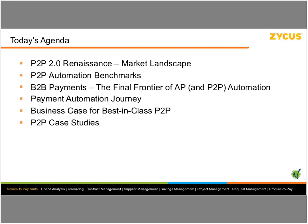automation benchmarks. And in many respects, when it comes to Procure-to-Pay, certainly many organizations address the first P first, and therefore many organizations are looking at payments now as the final frontier of AP and certainly P2P automation. And Byron's really going to take us through that payment automation journey, to understand where the market is today, what the opportunities are, and what's being accomplished.